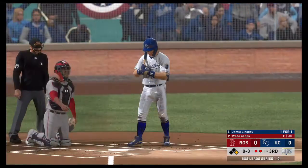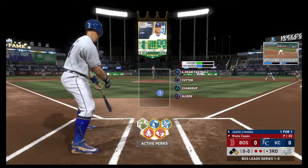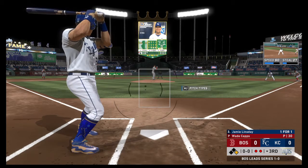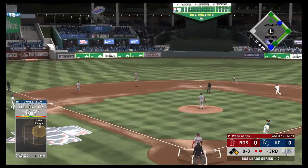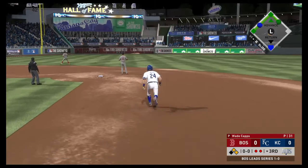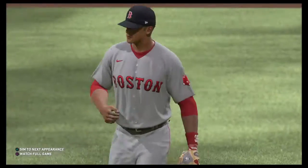Digging in, Jamie Lynn. He reached on a single in his first try. From the stretch. Fly ball out toward left center field. Cabrera will get there, and he puts it away to retire the side.